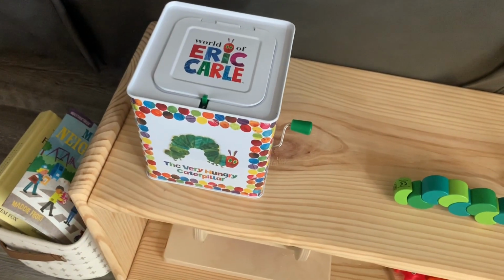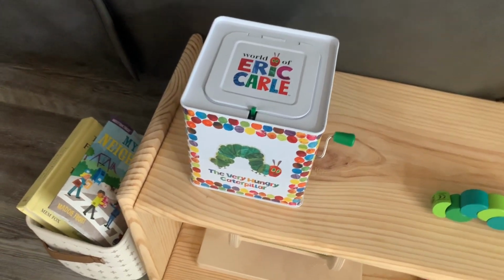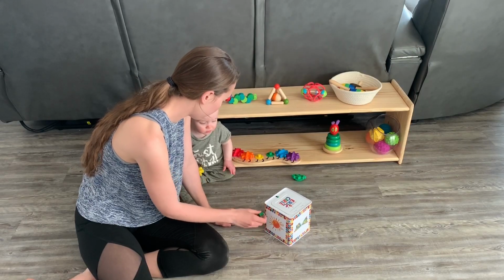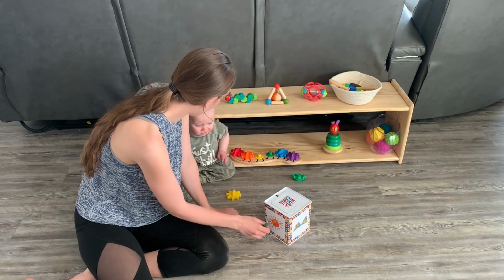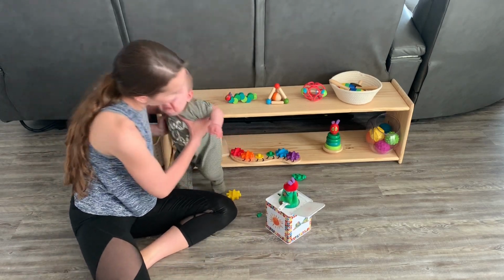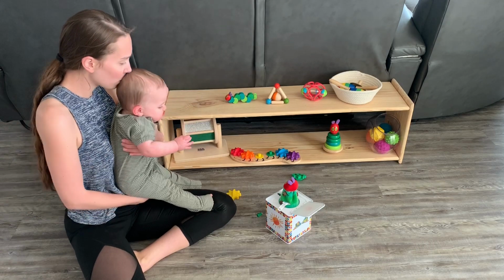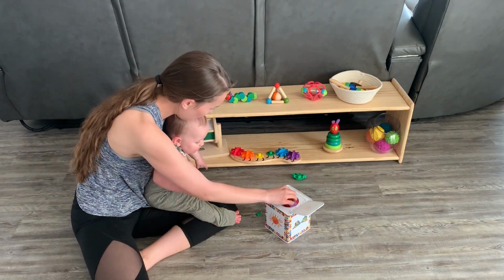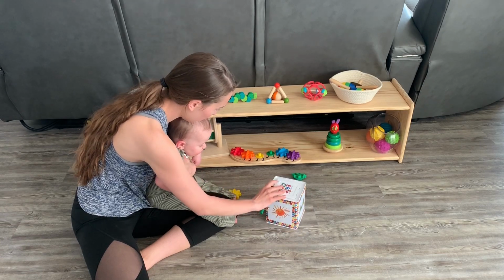Then on the top shelf we also have a music box. When you turn the handle, a caterpillar will pop out. However, he is actually not a fan of this anymore. It terrified him, so we're gonna be putting this away. I had it out a few months ago and he loved it. He would laugh and smile at it, but for some reason now he's just not a fan. That's actually one of the things I like about toy rotation, is seeing the ways that he will interact with the same toy during different stages in his development, but this was a definite fail this time.